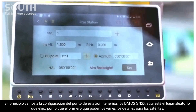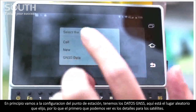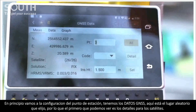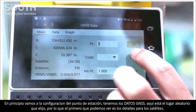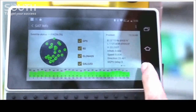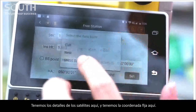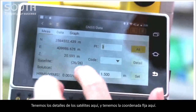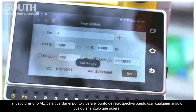So first, we go to the station point setup. In the station point setup, we go to get the GNSS data. Here is the random place I chose. First, we can see the details of the satellites. We get the satellite details here, and we got the fixed coordinate here, and then I press OK to save the point.